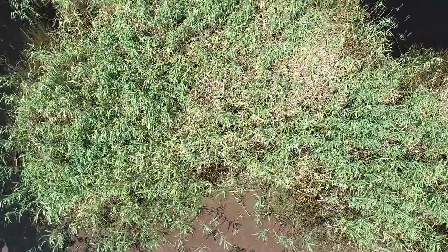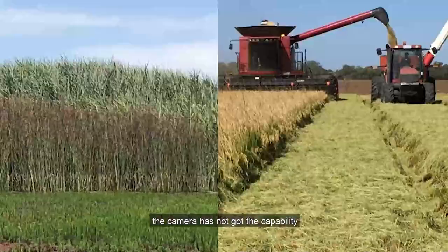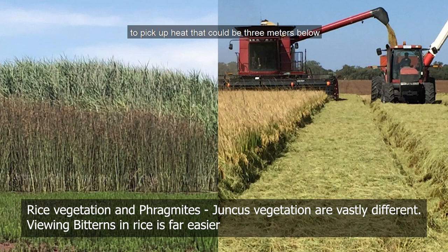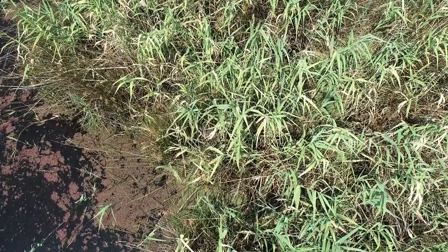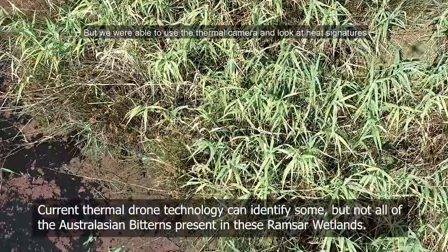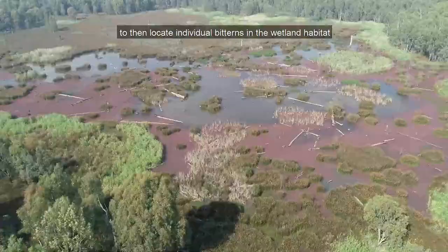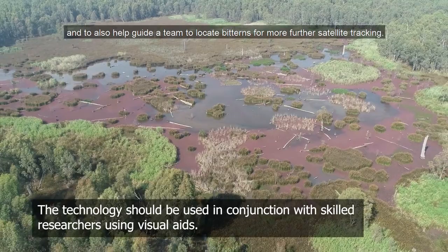We did not find a bittern nest with the thermal camera. The camera does not have the capability to pick up heat that could be 3 meters below the top of the vegetation height. But we were able to use the thermal camera and look at heat signatures to then locate individual bitterns in the wetland habitats, and also to help guide a team to locate bitterns for further satellite tracking.